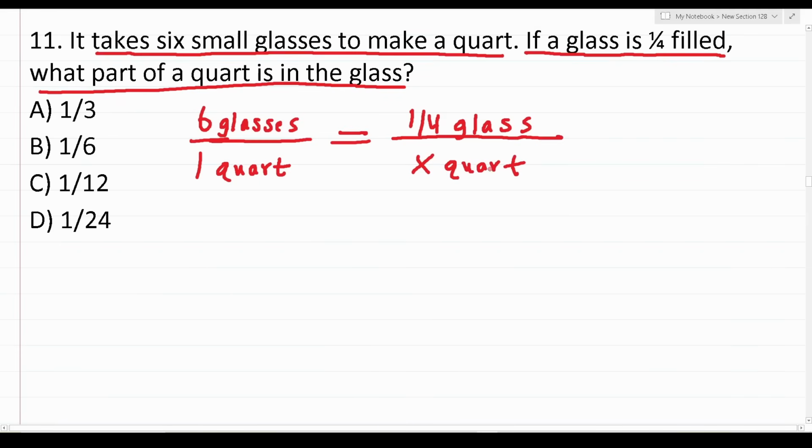And as we've seen in this video already, we solve proportions via cross multiplication. So I'm going to do 6 times x, which is 6x, equals 1 times 1/4. Well, anything times 1 is just itself, so 1/4 times 1 is going to be 1/4. And clearly, if we solve this for x, we'll know what part of a quart 1/4 of a glass corresponds to. So to solve for x, we're going to divide both sides by 6.